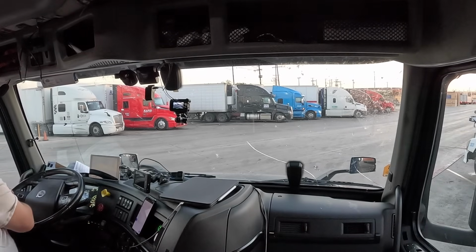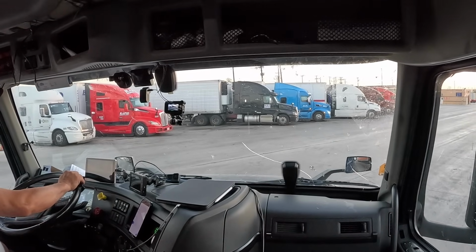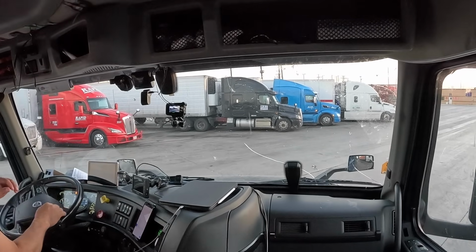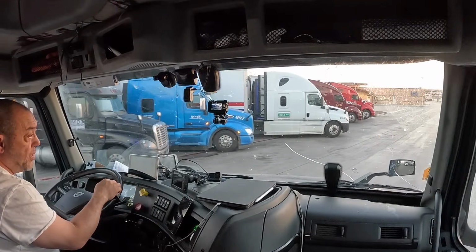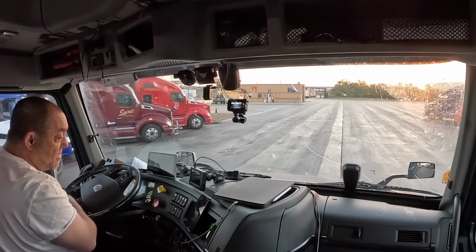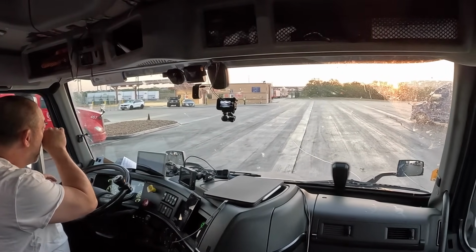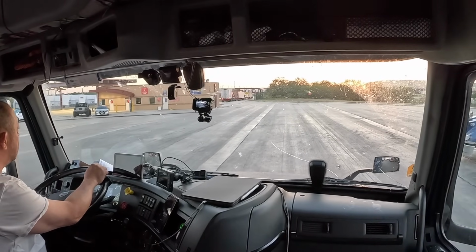All right, everybody, we have been summoned to go to the gate. Apparently, they are now ready to put us in the dock. The local time is 8:09, so we've been here for a couple of hours.